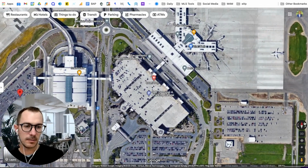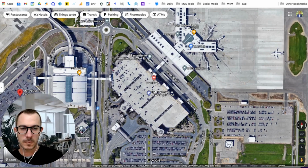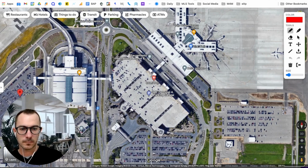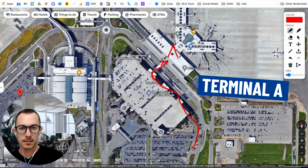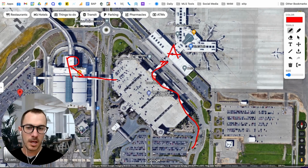But what I found is that I prefer to park, if at all possible, if there's spaces over here, which is just easier to come in through the spirally driveway and just come over here and park over here, rather than come in through this side, because this side it's closer to the Terminal A, and we want to go to Terminal B through this sky bridge. Anyways, hope that makes sense.